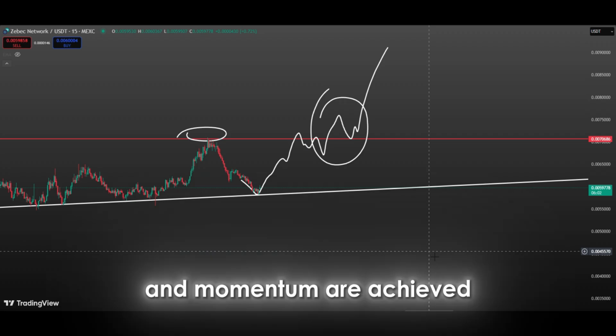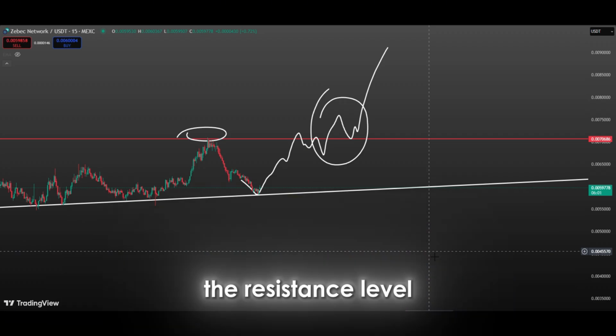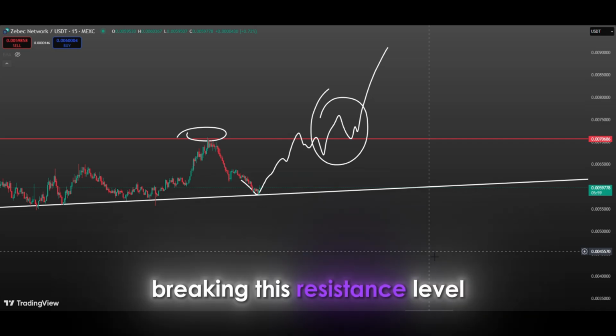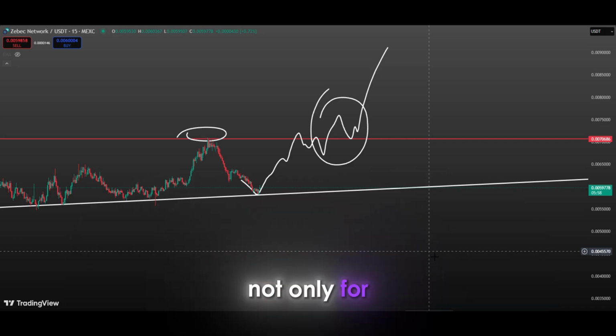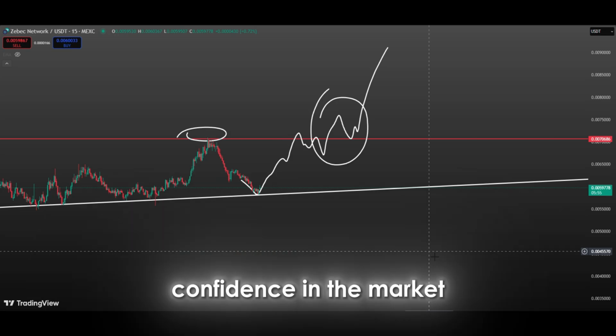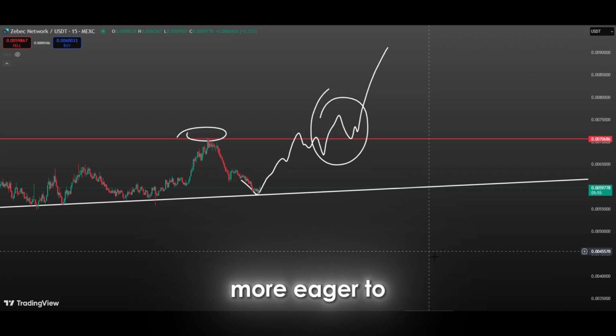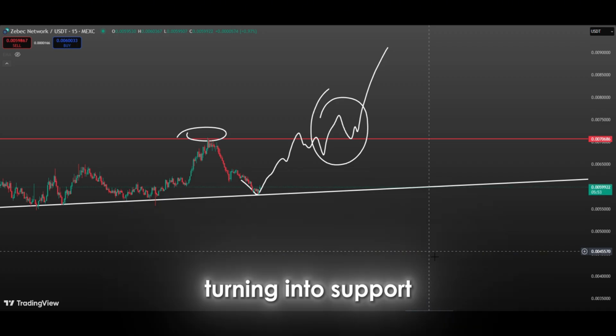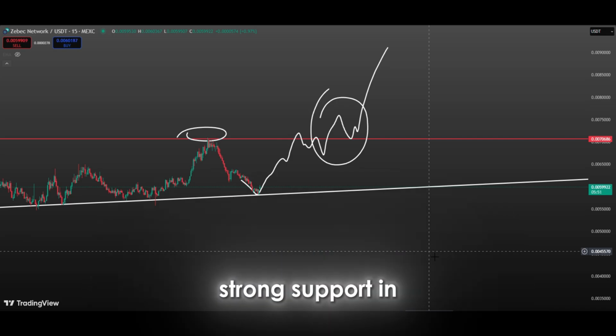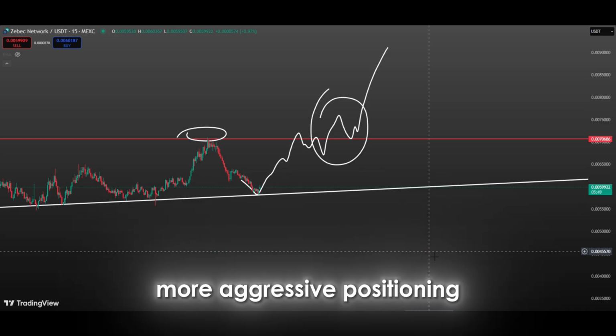If sufficient volume and momentum are achieved, a breakout above the resistance level could very likely trigger a new wave of upward movement. Breaking this resistance level carries significant meaning, not only for short-term price action, but also for technical patterns and indicators. Such breakouts often create a new sense of confidence in the market and make investors more eager to take positions. According to the technical analysis principle of resistance turning into support, if the price breaks above this level, it is likely to act as strong support in the future. This can encourage new buyers and lead to more aggressive positioning.